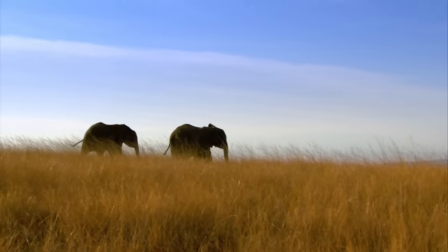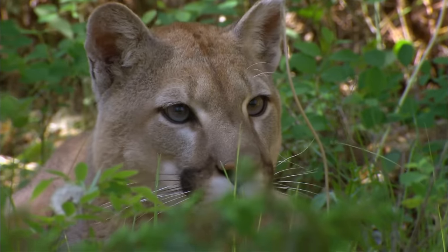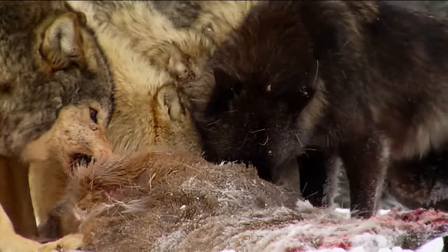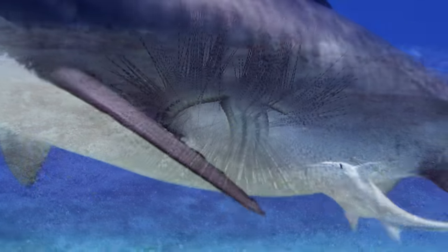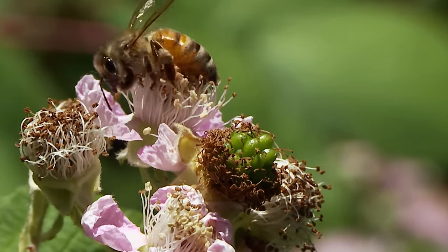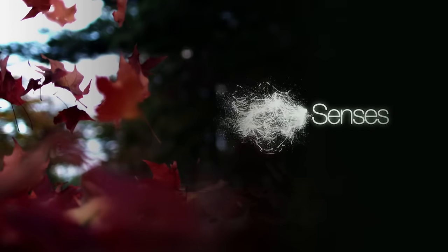And just like us, animals rely on their senses to communicate with each other, find their way around, stay safe, and most importantly, to find food. When you see how superior some animal senses are compared to those of humans, you might wonder how we ever manage to stay on top of the food chain. Animal super senses. You won't believe what's possible.